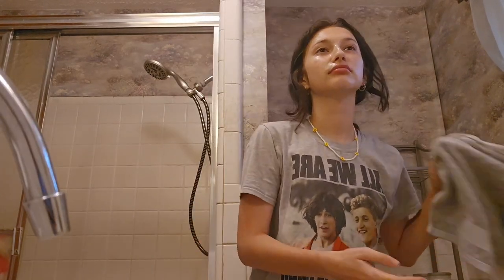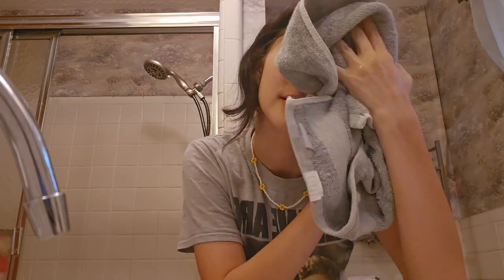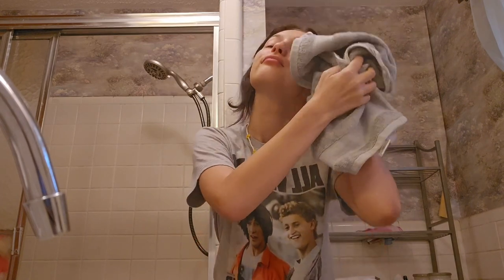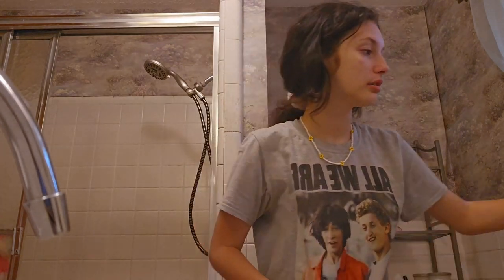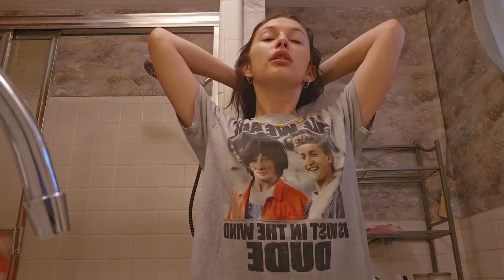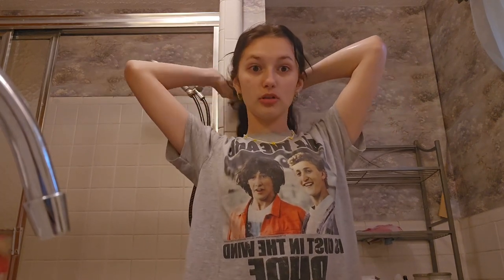Now I'm gonna wash my face. Okay, I finished with that. Dry my face off with this towel. And put my hair back a little bit more. My hair's crazy. I'm about to do my skincare.